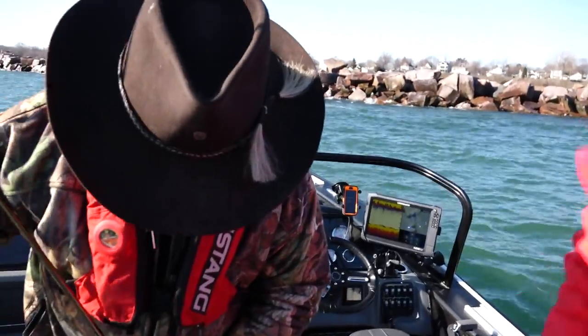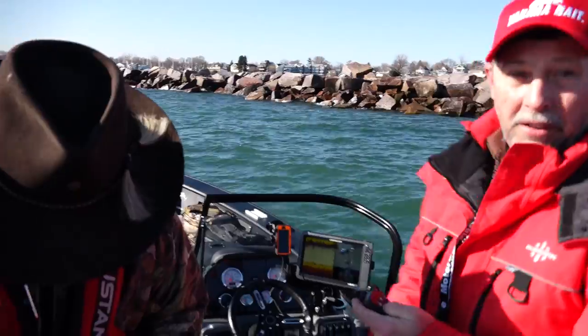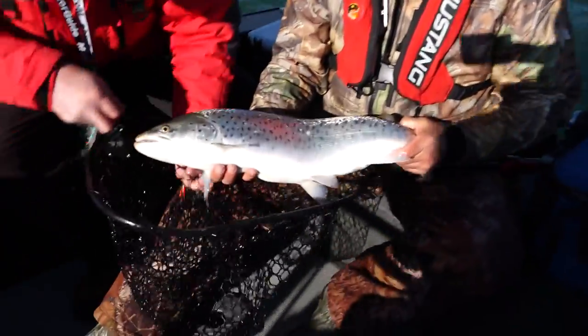That is a big brown right there. And I got to do a little boat control here because we're kind of up against the rocks, the wall here. But, wow. Look how fat he is. Buzz, man. Yeah, baby. Here real quick, look at how girthy this baby is.